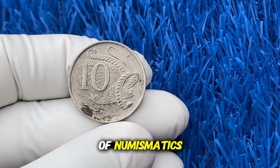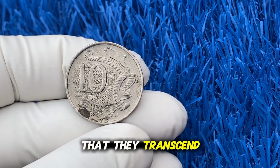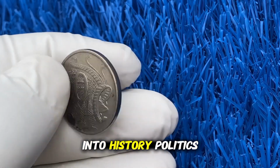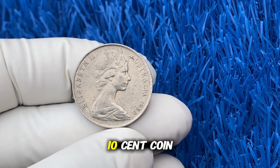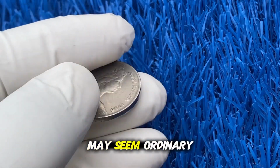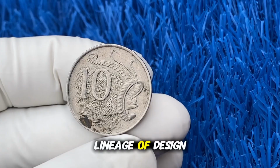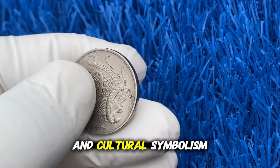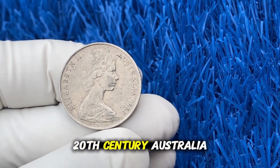In the world of numismatics, every coin tells a story, and some stories are so layered that they transcend mere metal and engraving to become windows into history, politics, economy, culture, and national identity. And the Australian 10-cent coin of 1980 is a prime example, a piece that may seem ordinary in daily transactions, yet carries with it a long lineage of design decisions, minting practices, historical shifts, and cultural symbolism that together paint a vivid portrait of late 20th century Australia.